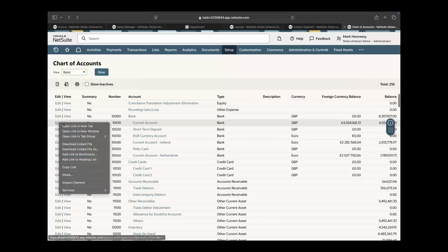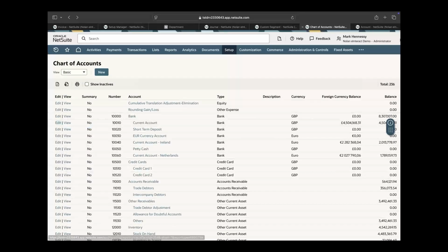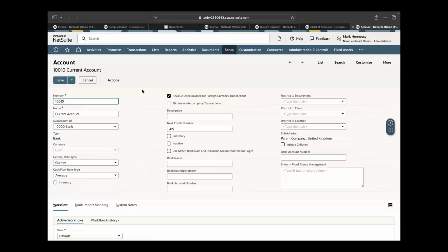I'm going to open up our bank account and talk through the chart of accounts screen. It's got a number, which you'd hope. It's got a name. It's got a sub account of banks, which is building the hierarchy. Its type, in this example, is bank. What currency is it in? This is an interesting one.